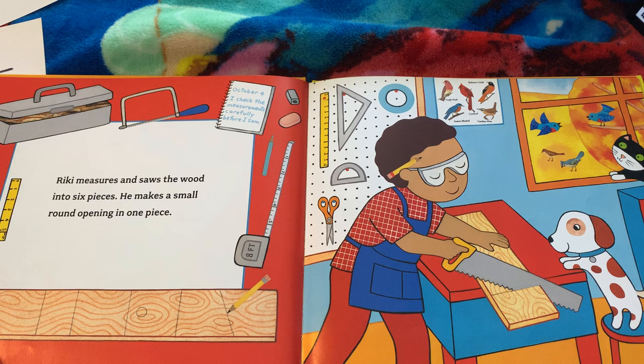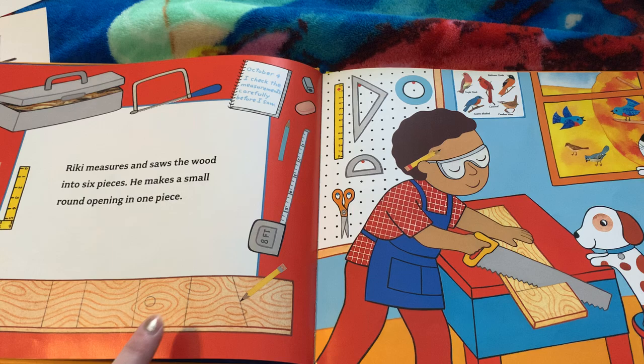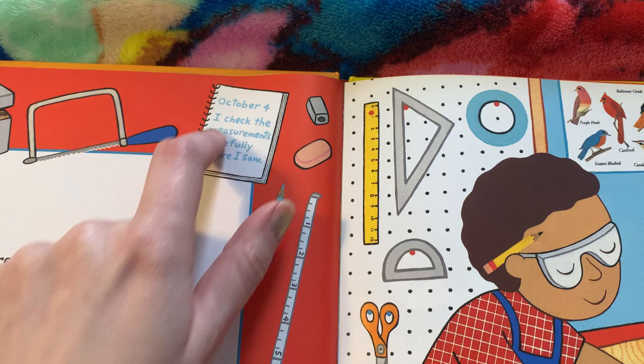Riki measures and saws the wood into 6 pieces. He makes a small round opening in one piece. Let's count the pieces. 1, 2, 3, 4, 5, 6. In his journal, it says October 4th. I checked the measurements carefully before I saw.